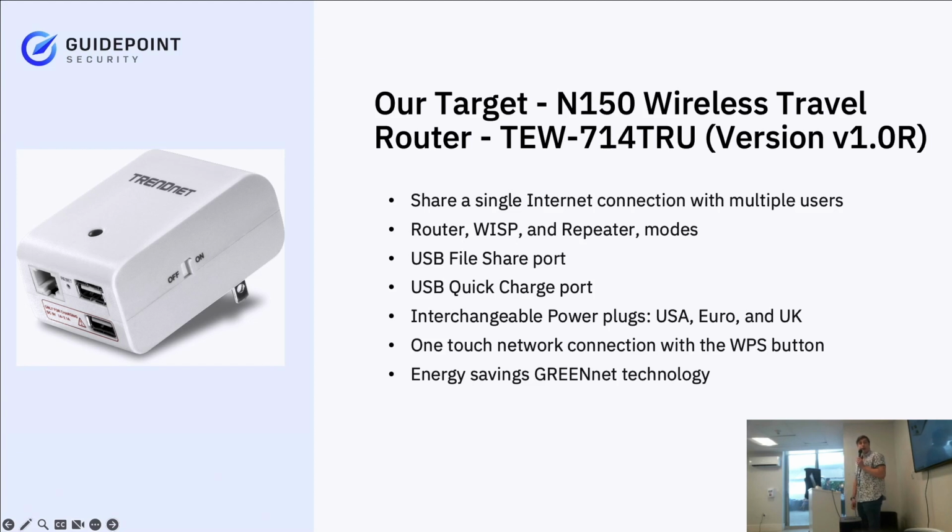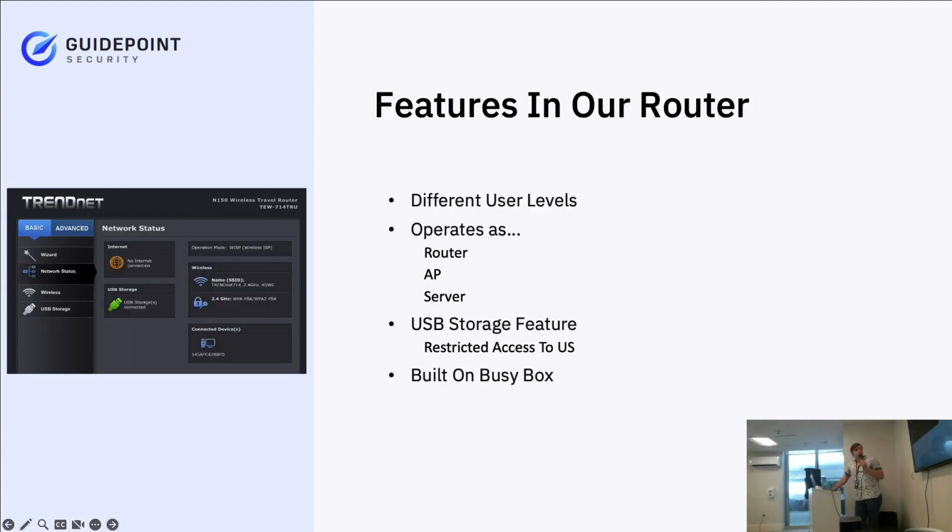When I looked on their site, it just says it's good for the environment. I have no idea what that means, but it doesn't really impact the security. So just looking at some of the basic features, this is the actual web UI.